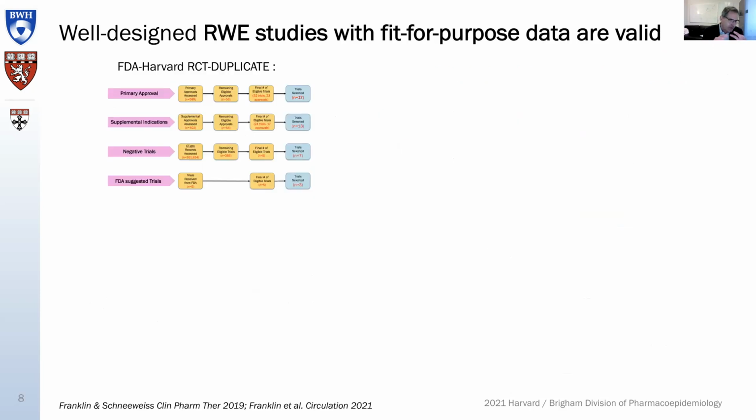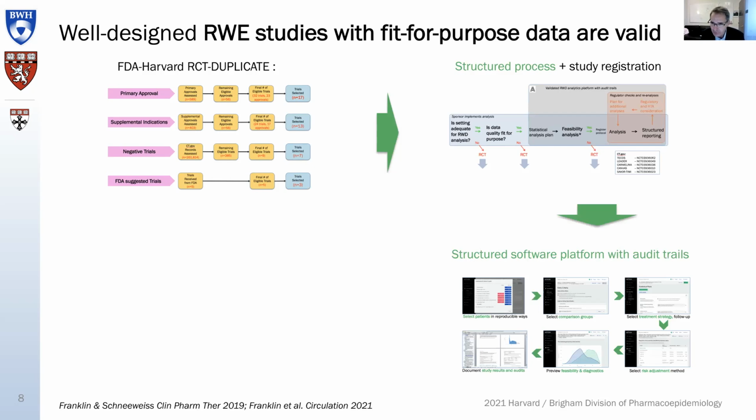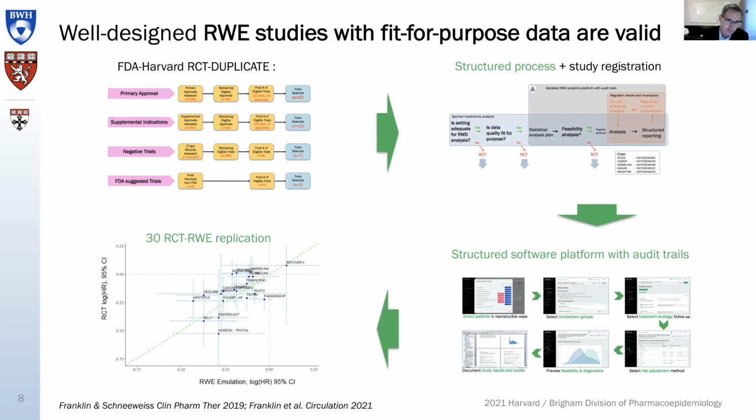That's transparency. Once we understand what exactly was done, the next question is, well, was this study now valid? Does this study lead to causal conclusions? And this is where our FDA-funded project, RCT DUPLICATE, is coming in, where we identified 30 randomized controlled trials that were designed to be presented to regulators, and most of them were presented. We developed a structured process of how to check the feasibility and the quality of the potential study before we actually do the study, and then submit the study to our colleagues at the FDA for reanalysis, using a standardized software platform that is used by the regulator as well as by us in order to have a shared platform with data and analytics, and is resulting in a graph like this.